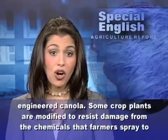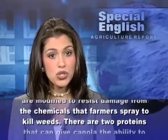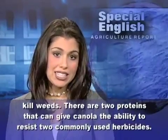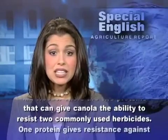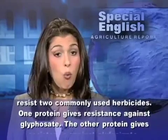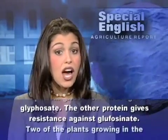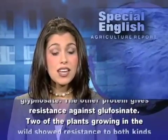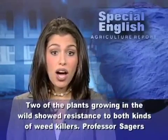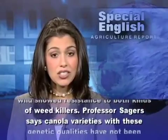Some crop plants are modified to resist damage from the chemicals that farmers spray to kill weeds. There are 2 proteins that can give canola the ability to resist 2 commonly used herbicides. One protein gives resistance against glyphosate. The other protein gives resistance against glufosinate. 2 of the plants growing in the wild showed resistance to both kinds of weed killers.